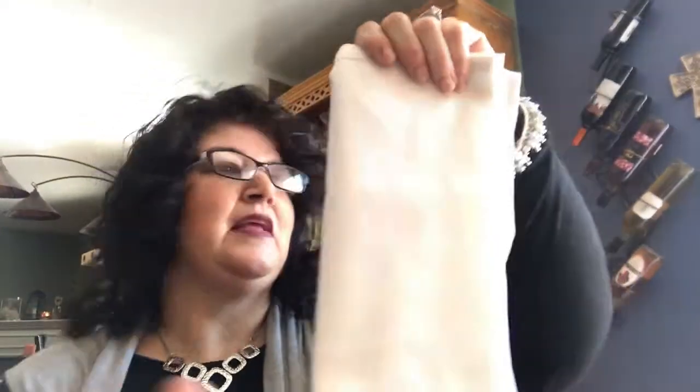Sorry, I have something on my viewfinder. There we go. So there are 4 of them, and they are just very nice, crisp white napkins. It would actually look good with my Easter, actually just about any day, because they're white. And then I have something else in here. Looks like a candle, but I can't be sure yet.